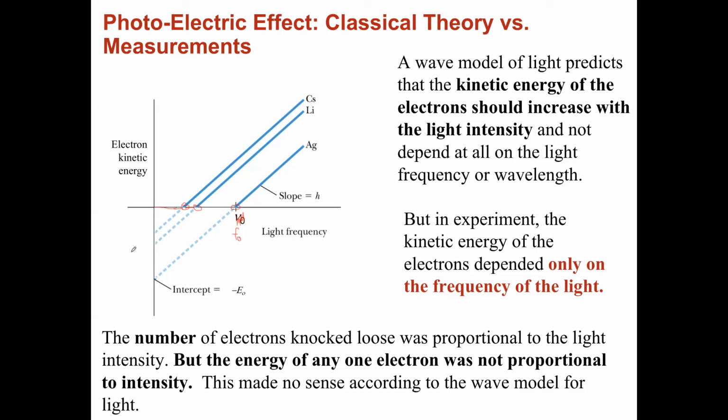So what we see here, let's describe this graph in words. One is that the number of electrons that we get out is proportional to how intense the light is, but the actual energy of any one electron was not. And this is in particular the thing that doesn't make sense based on our normal, unmodified wave model of light.